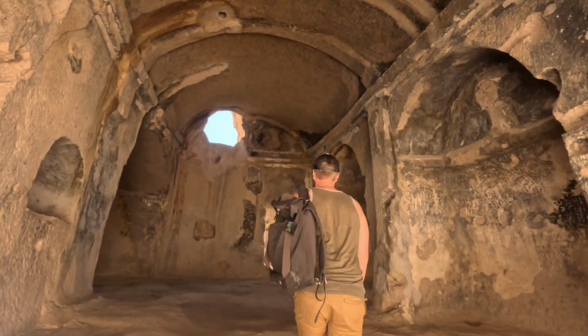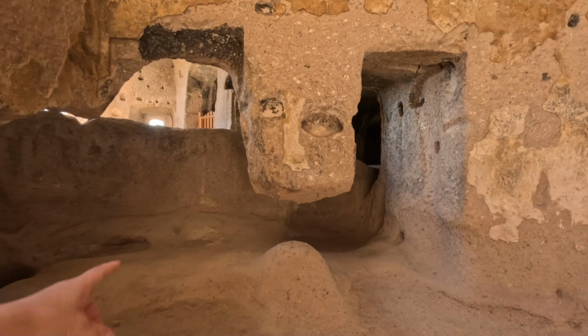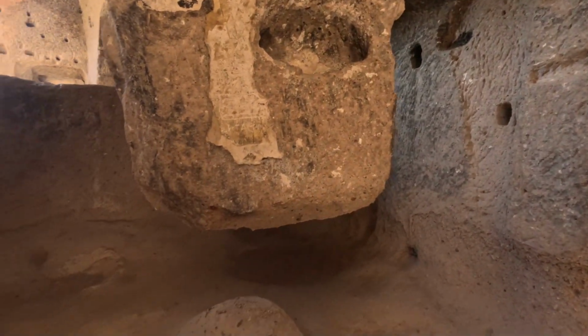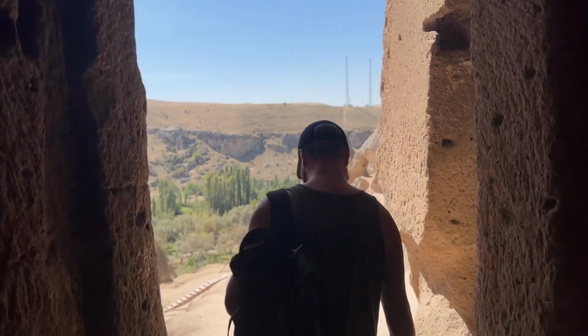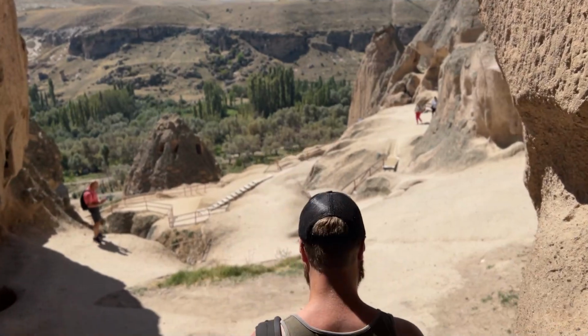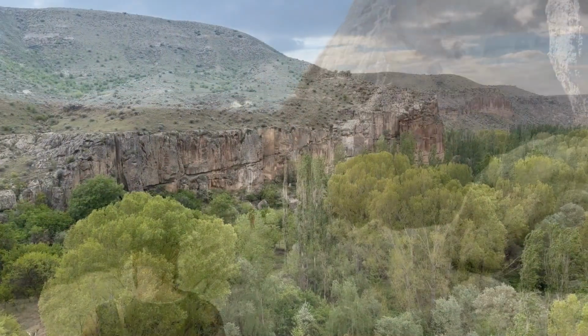After that, Casey made quite the discovery. You've got the eyes, the nose, and the angry mouth. So, after having seen a kitchen, a church, a chapel, and a steeple, we made our way back down to head on to the next part of the tour.